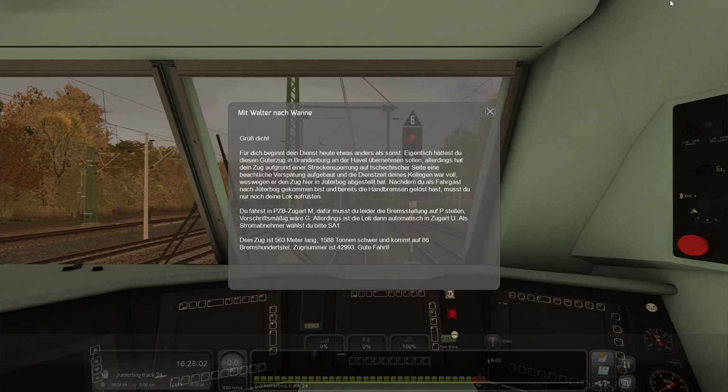Greetings, your shift today begins in a rather unusual fashion. Originally, you were meant to take over this freight train in Brandenburg, however a route closure in Czechia meant that it racked up quite a noticeable delay and your colleague ran out of hours. The train was therefore dumped here in Jüterbog, where after your journey here as a passenger and after releasing the handbrakes, you take it over and set it up.